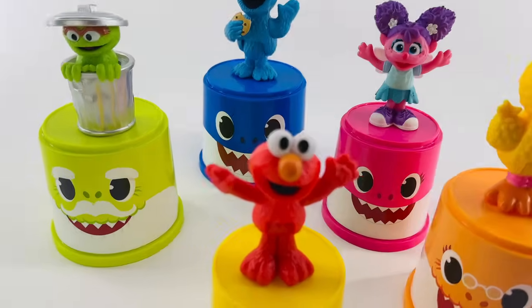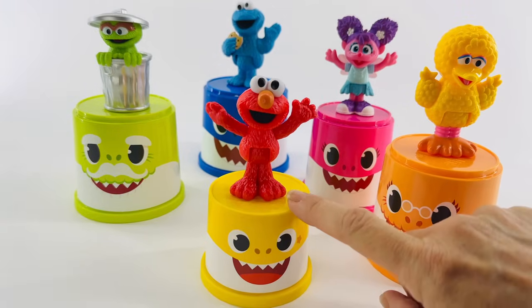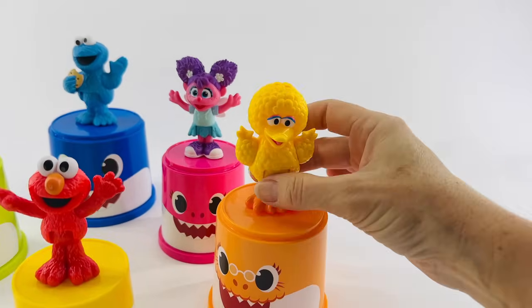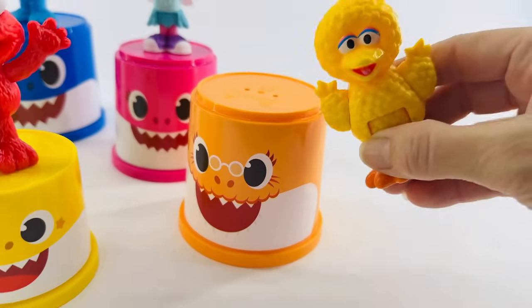Look at Sesame Street. They're going to help us count whatever's hiding inside of Baby Shark and the Shark family. Who should we start with? Let's start with Big Bird. Okay, Big Bird, help us turn over Grandma Shark and see what's inside.